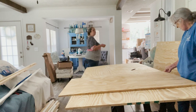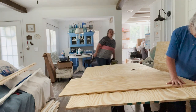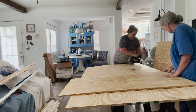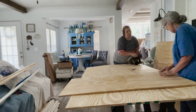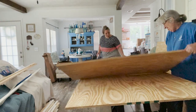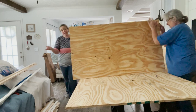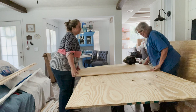They might be a tad off. We're pretty sure we cut the first one a tad off. We're pretty darn sure. So now, see, the sled has to be able to go on this side. We keep doing that every single time. So our sled is flush on the right side, so we have to put our guide on the right side.